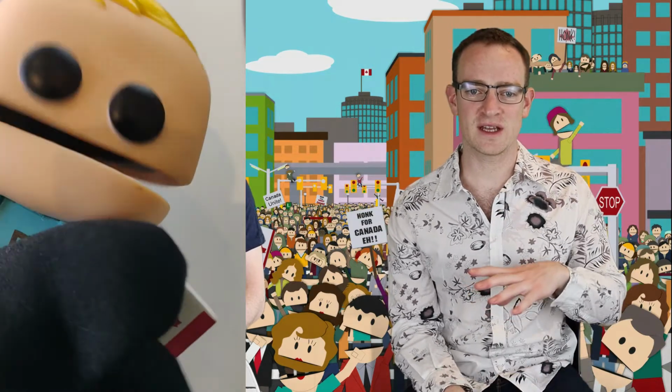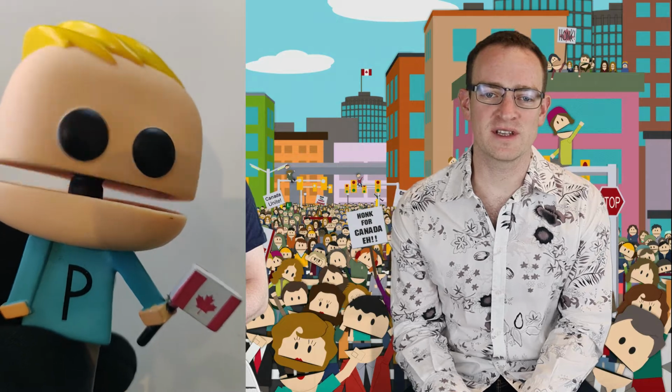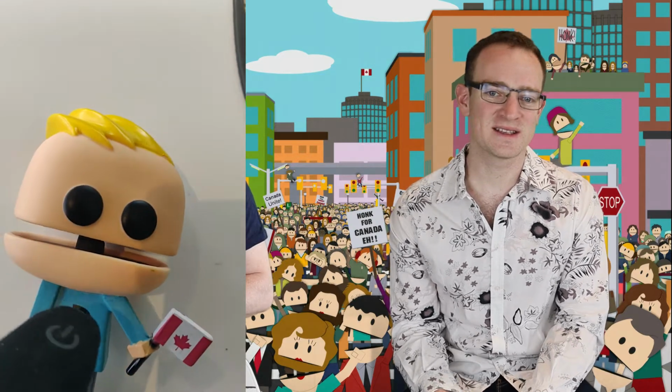But the best thing about this pop is his head. All Canadians in South Park have a flap for a mouth, so that's how they talk. And in pop form, I'm sure this is the only one, apart from his partner Terrance, that has half of his head as a bobblehead and the other half fixed in place. So well done to the designers for that one.